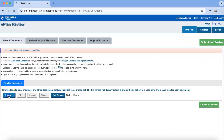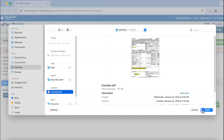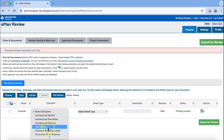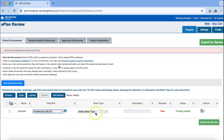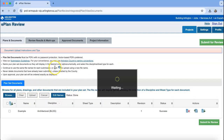We're going to go to browse. Let's just do one for now. Let's just use this as an example. And this is kind of weird, but usually the drawings are going to automatically understand where to go. It's going to say architectural, civil, whatever, plumbing, mechanical. But if it doesn't know, you can either ask me or you're going to have to pick one. And then what we're going to do, once everything is here, this is kind of like a double, you have to go to upload. Do you want to upload? Yes.